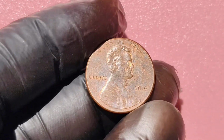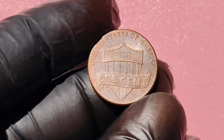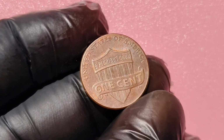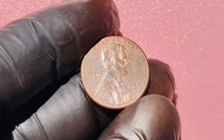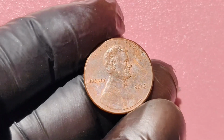Typically, pennies are minted in Philadelphia (P), Denver (D), or San Francisco (S), and the mint mark is located below the date on the coin. However, the 2016 no-mint mark Lincoln penny is missing this crucial detail, making it a rare find indeed. But why is this particular penny so valuable?